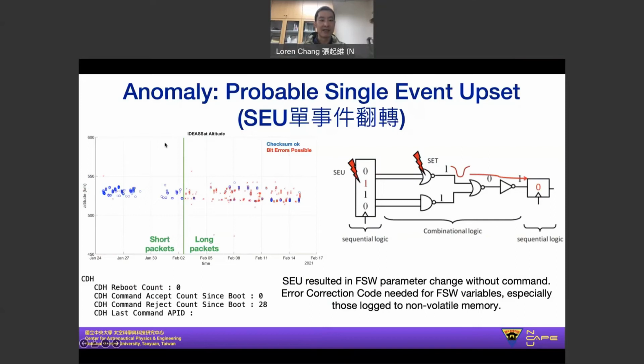We noticed a few days after launch that the format of the beacon packets that we were sending suddenly changed from the original default short packets to long packets, which had a higher bit error rate due to their longer size. Now, since normally such a transition is only possible based on command, and we hadn't actually transmitted any commands at that point, we believe that this change in flight software settings was due to a radiation-based anomaly, that is, a single-event upset.